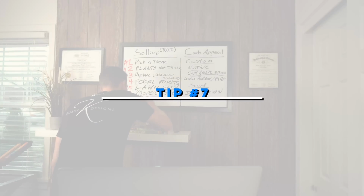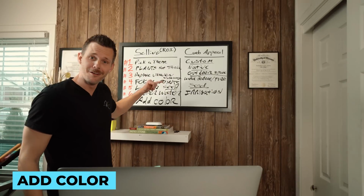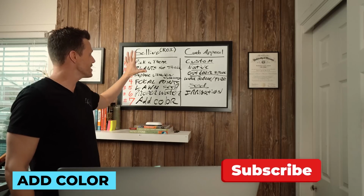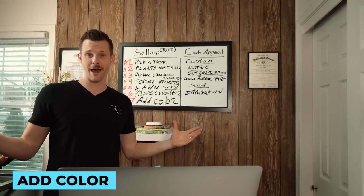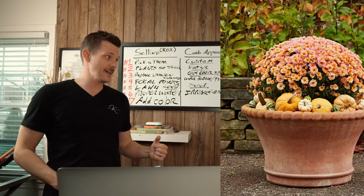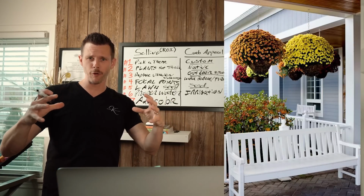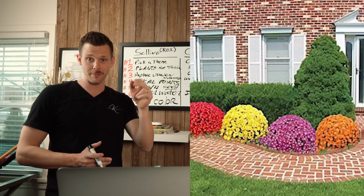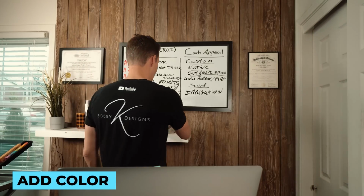Final tip. Add color. This is an easy one. Why? Because if you want to just have something pop and look good, say it's the fall, for instance, and you're selling a house, there is nothing cheaper yet more beautiful and big like mums. Mums are like 10 bucks, and you can get them nice and big and full and brilliant, and you pop those in or put them in some planters. It's an easy way to draw somebody's eye to your house and want to go in and see what you're selling. Easy thing to do for adding color.